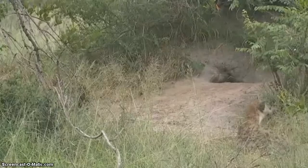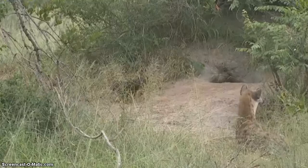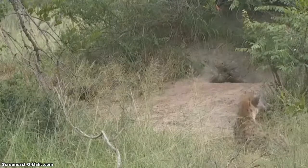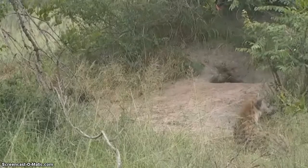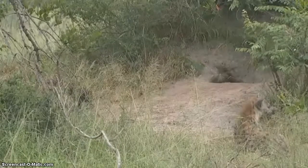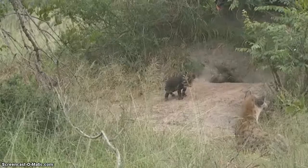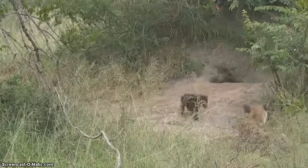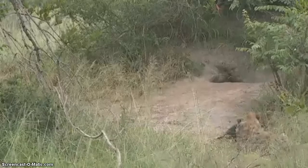Now, as I was saying as we're approaching, oh, hello, what's going on? You see the mother's got her ears picked up. She's stretching to see what's happening. She might have just caught the scent of something. Nope. But it pays to be on the lookout.